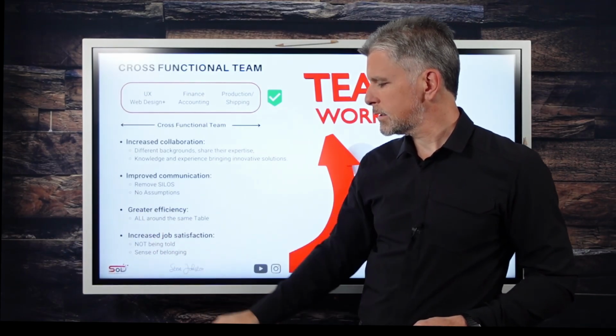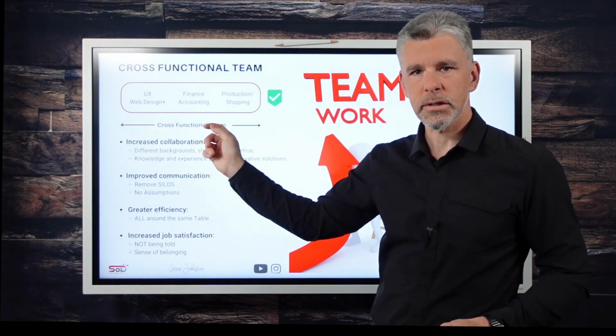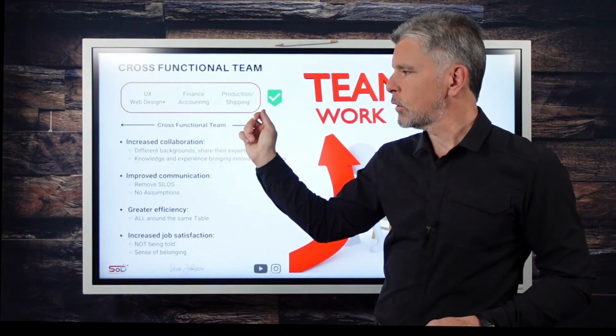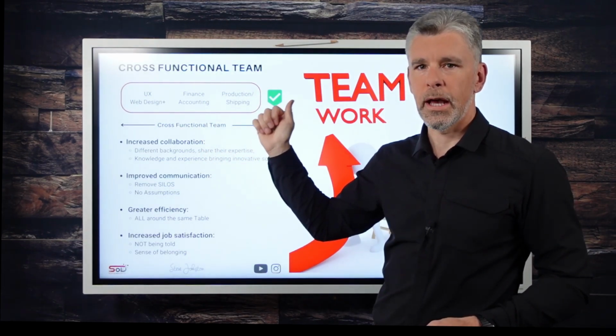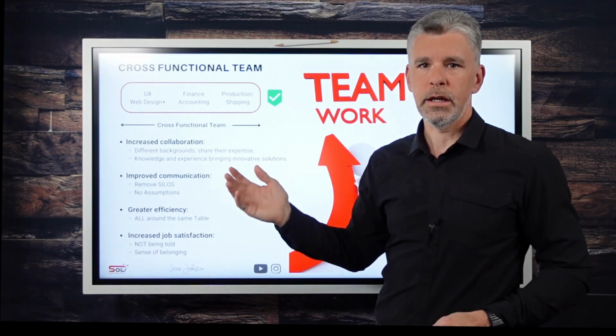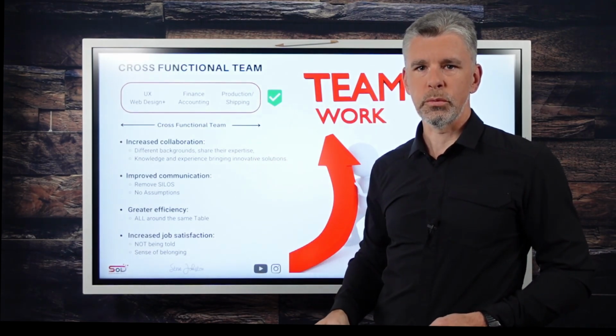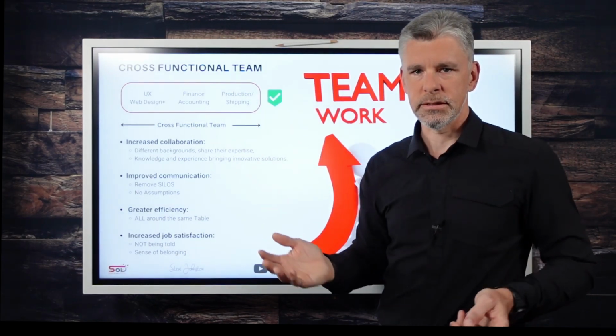And lastly, but very important, sense of belonging. If the people are feeling that they're really participating in this project, they will like it. They will bring more ideas, more innovative solutions. They will be happier. Everybody will be more efficient. It will be more productive. And guess who's going to benefit from that? Business owners, the business itself, and the entire business.